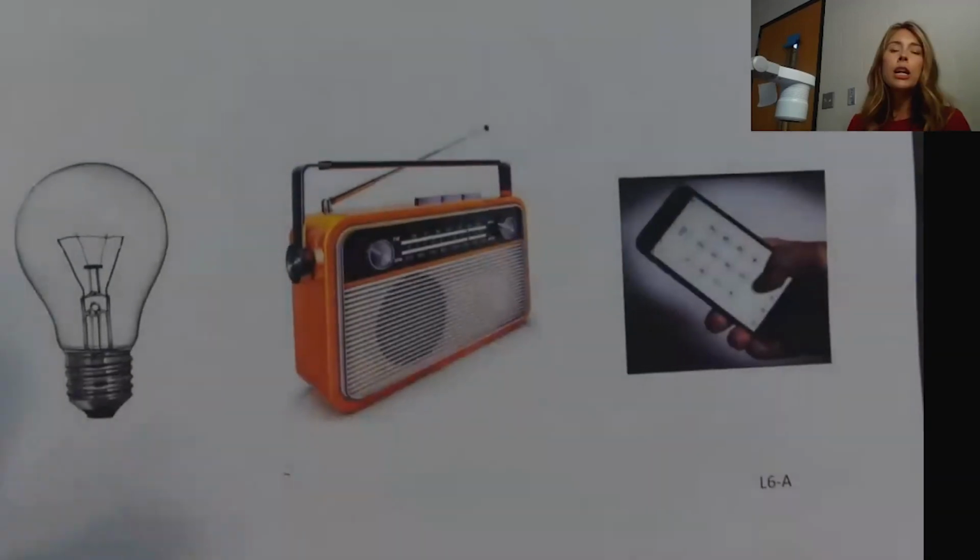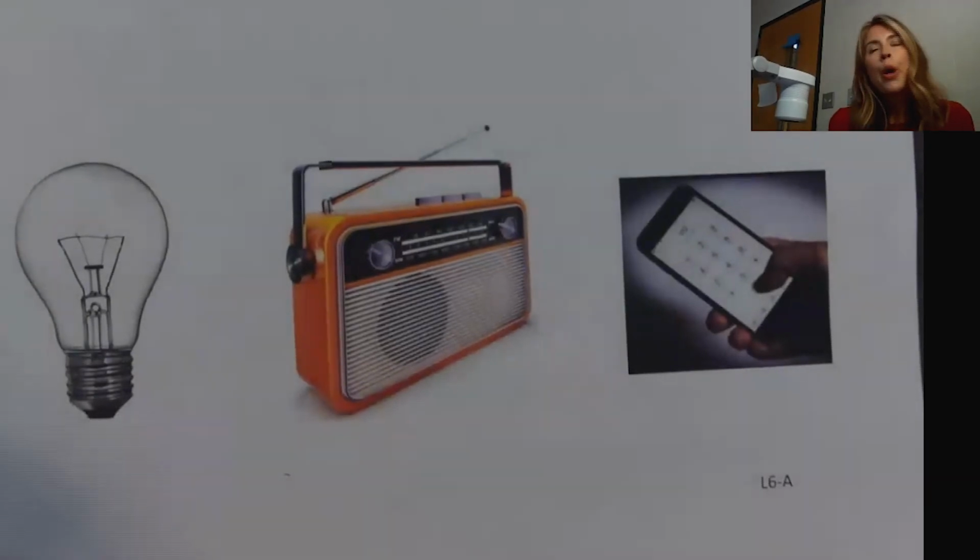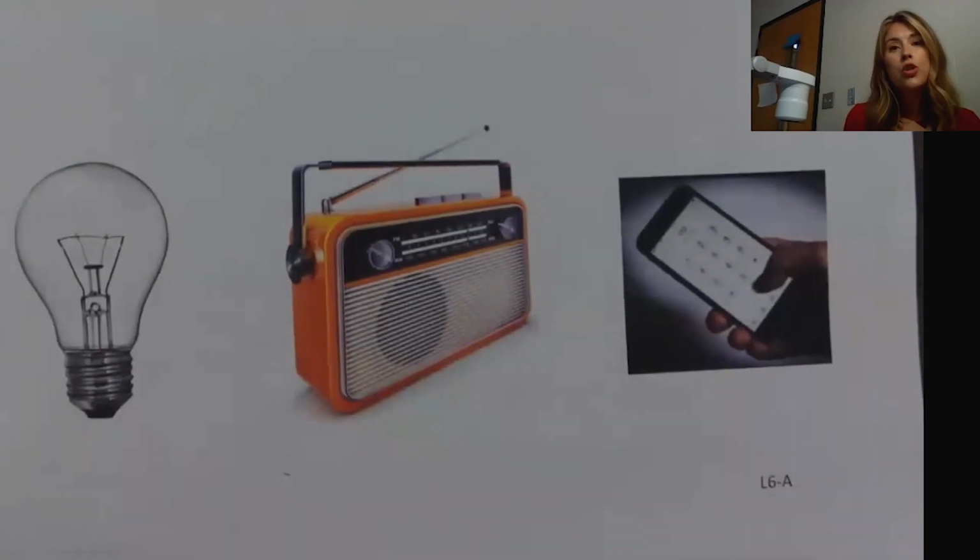Now, here's what I want you to do. We just went through a list of everything that uses electricity or everything that's plugged up into outlets. Here's what I want you to do right now. I want you to take a second and think of every single thing that uses batteries. What do you have in your house that uses batteries? I'm going to make a list and I would like you to make a list as well. Remember, everything that uses batteries. Please make your list now.